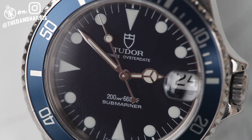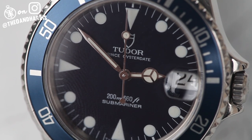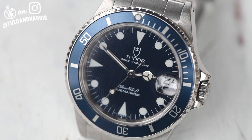But Rolex never experimented with dial colors and bezel colors like this until their white gold Submariner, which is markedly more expensive. These watches, to me, represent just so much value. Really, where in the Submariner world are you going to find something in this kind of condition for under $4,000 and have true Submariner heritage, not just like a ripoff?